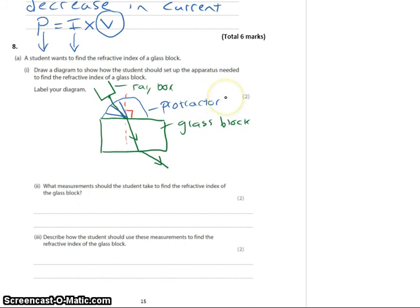Now, what measurements should the student take to find the refractive index of the glass block? Well, you need to have the angles, two angles we need. We need the angle of incidence, can't spell, and we need the angle of refraction.